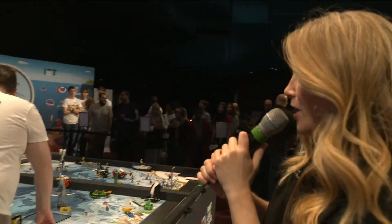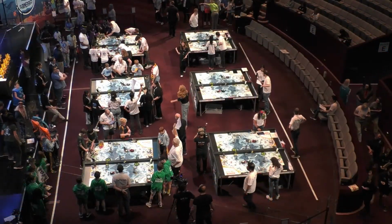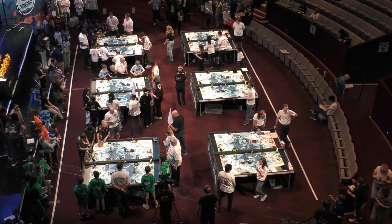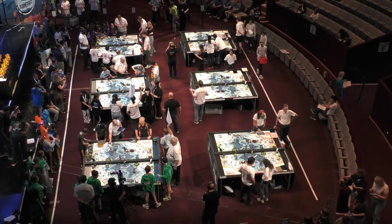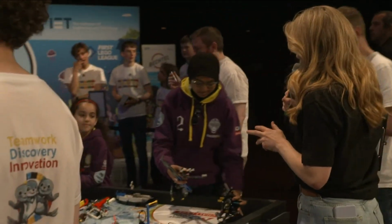But joining the table now, we have the Home Ed Engineers. Our white flag is already up. Robot Games round 2 starting any moment. The RealTechBots, they are setting up on table 6. Their heads are down, really focused, with just the most incredible array of attachments. I don't know if you saw this earlier in round 1, but this is absolutely incredible. It's always a joy watching the RealTechBots, so I can't wait to see what you do this year.